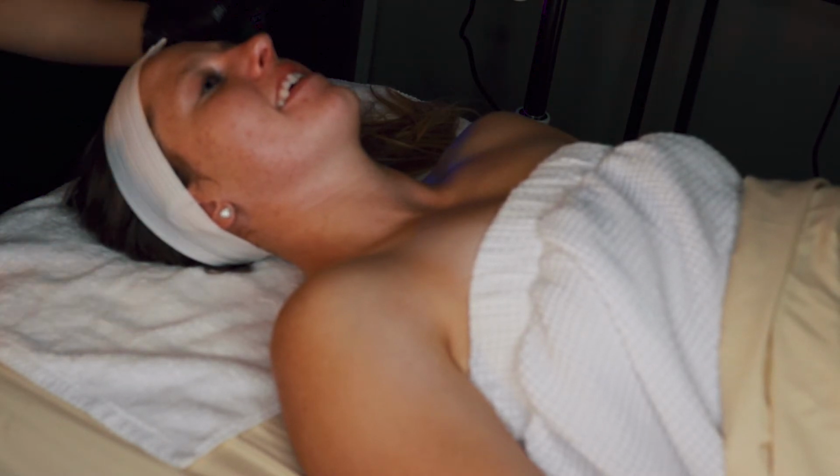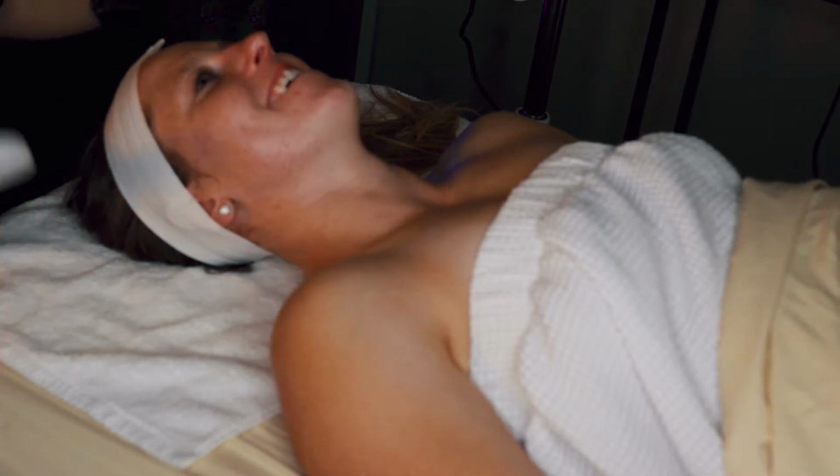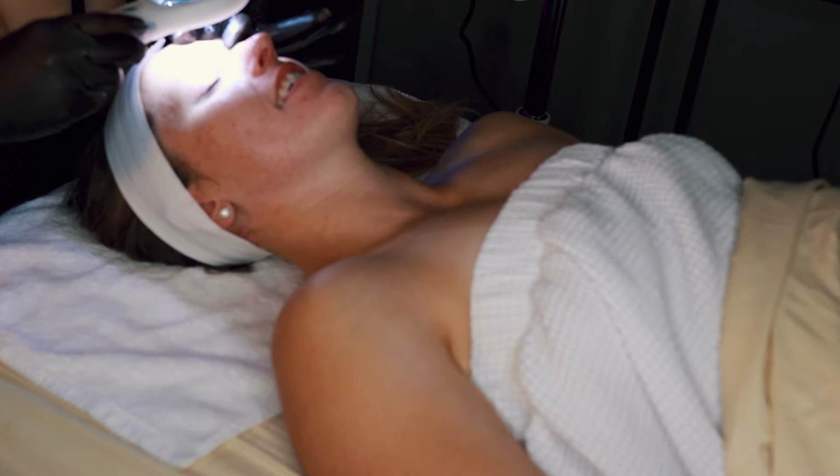Okay, so it's going to be another bright light. It's a magnifying light. I'm just going to check your skin under the scope, okay? Wow, that is crazy.